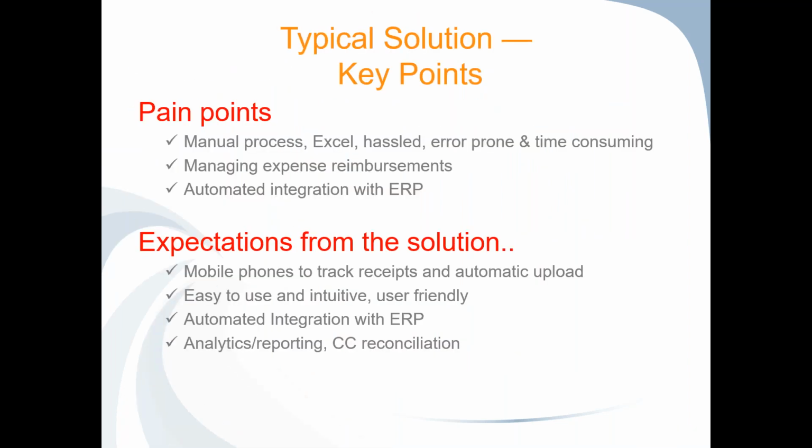So let's talk a little bit about the solution overview. And what we're going to look at today is a typical solution and the key points. So, like I said, we've got thousands of users around the world, and we're very knowledgeable about the pain points that they're experiencing.